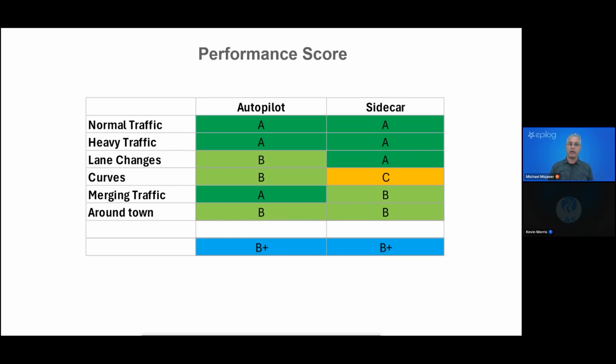Handling curves, I think, so really sharp curves, not like on the 101, for example, but if you exit the freeway or you're at a point where the freeway goes through an on-ramp onto another freeway and there are sharp curves, I feel like the Autopilot definitely handles it better. It's still not perfect, but it's better than Sidecar. That's a place where we need to improve Sidecar in the future.